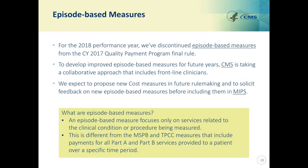Those episode measures, just so folks are aware, we have proposed 8 of those measures in our year 3 policies. So for those of you who have read the proposed rule, you'll see that that is reflected there. But focusing on the second year of the program, again, for the 2018 performance year, there are no episode-based measures that would contribute towards a clinician's final score.